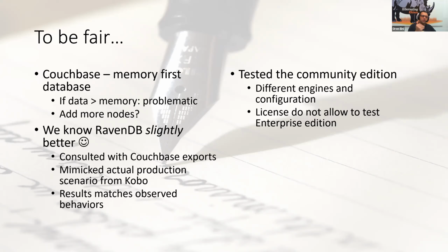Couchbase is a memory-forced database, so if the data is bigger than memory, that is a huge problem. The common solution for that is to add more nodes, give more capacity to the system. The problem is that then the cost-benefit ratio goes away, because you want to get acceptable performance at the minimum price, not let's up the price more and more and more until we get to acceptable performance. Another caveat is that we had to test the community edition or the enterprise edition because of licensing restrictions. It's possible that they are different in this regard.